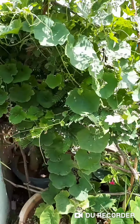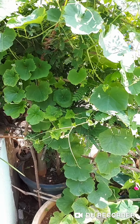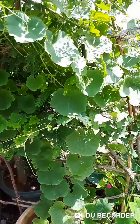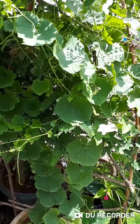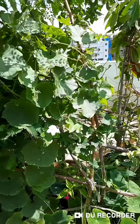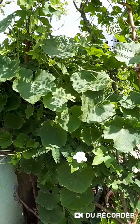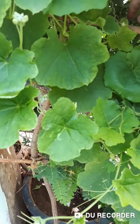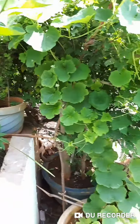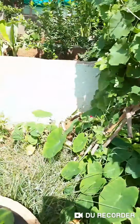And here I did a vertical trellis for gourd. This is called as ivy gourd. I did a vertical trellis and I'm waiting for flowering. The season is yet to come, but yes, definitely we'll see soon. To this trellis, the ivy gourd has taken over, and I see even the ivy gourd over there. Okay.